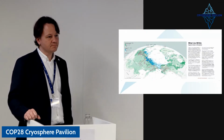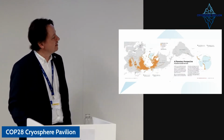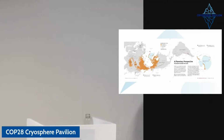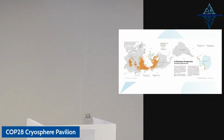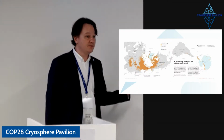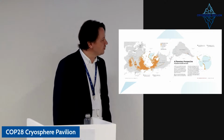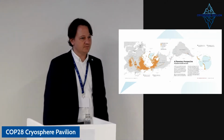Is there any permafrost at all in the southern hemisphere? Yes, there definitely is. This map shows the whole world from a different perspective. So here you see, and then coming into South America, there's permafrost in the Andes, and in Antarctica, the exposed land areas that are not covered by the ice sheets also have permafrost in them. But of course, the vast majority of permafrost is found in the Arctic and then the Tibetan Plateau.